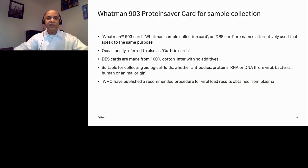There are many names for sample collection cards. Whatman 903 card, Whatman sample collection card, dried blood spot card, or DBS card are alternatively used and speak to the same purpose. Occasionally, it is referred to as the Guthrie card. The 903 cards rose to prominence in 1962 after Dr. Robert Guthrie first published procedures for screening of newborn babies for phenylketonuria.